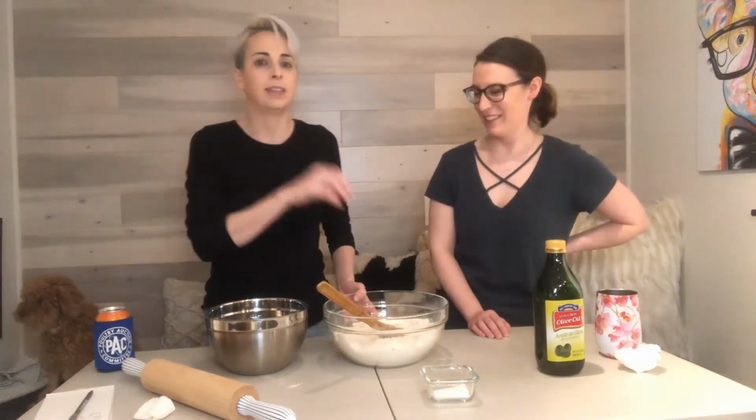Okay. Mostly I don't want to waste my yeast. So if I pour my yeast into this bowl, it's going to stick on the side of the bowl. Okay. It's just kind of a pain to make sure you're not wasting any of it.